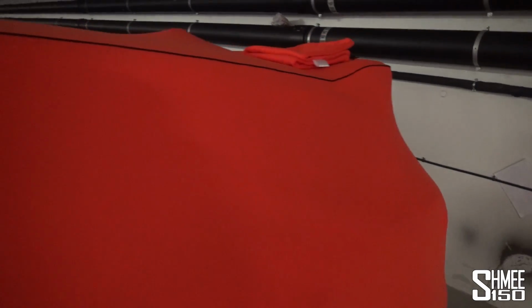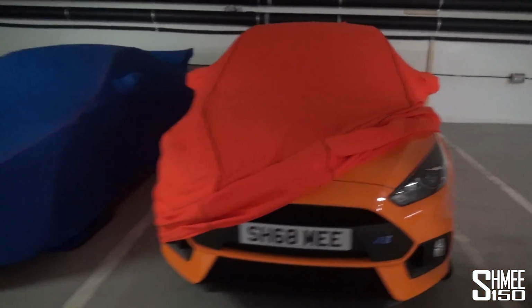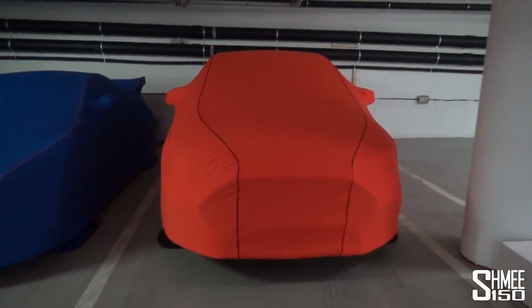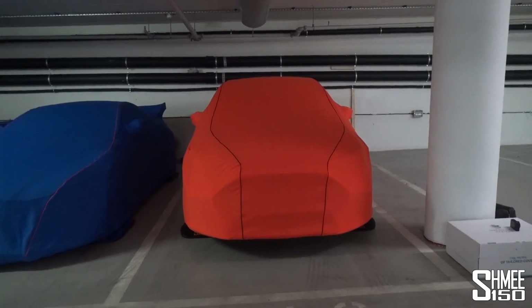I just think if I'm going to keep the car for a while, it was worth me buying one of those just to make sure that it blends in with the others. Sitting here snug and safe. So let's pull this down like so, nice and easy, and job done. Oh, I should probably lock the car. There we go. Can leave it for now.